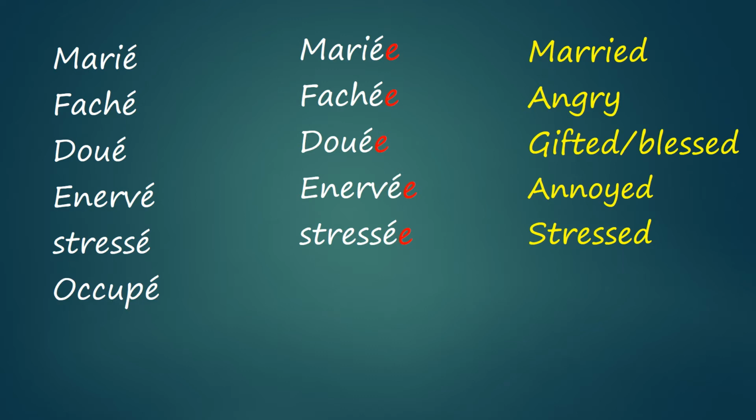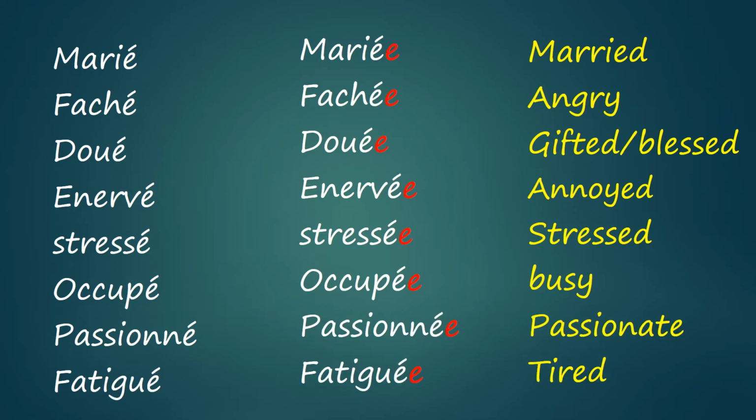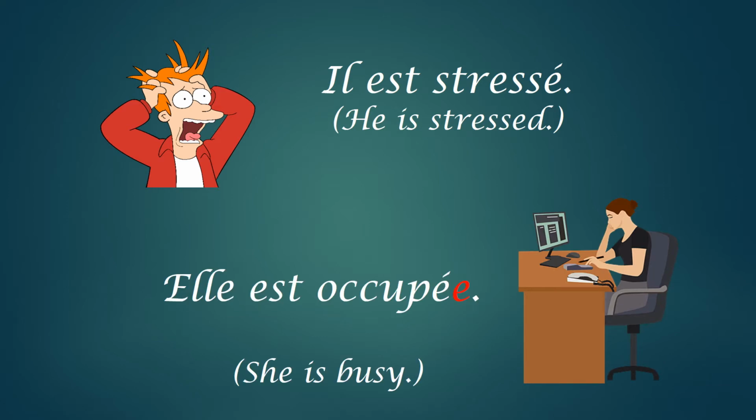Occupé. Passionné. Fatigué. So for example, you would say il est stressé, or elle est occupée, elle est occupée.